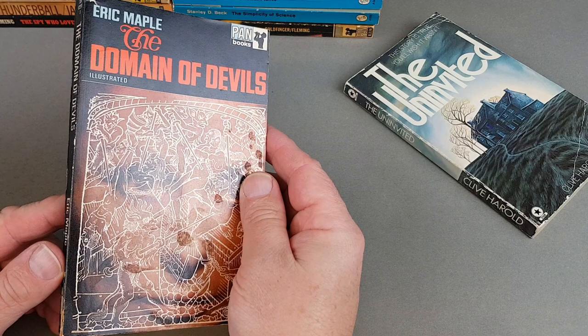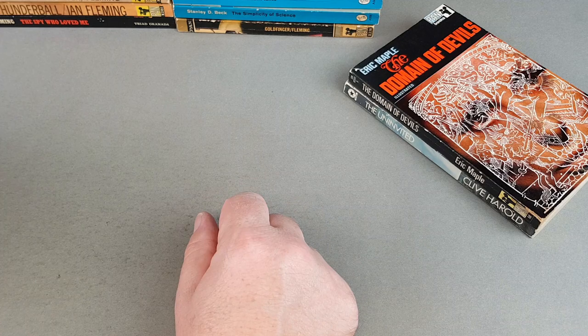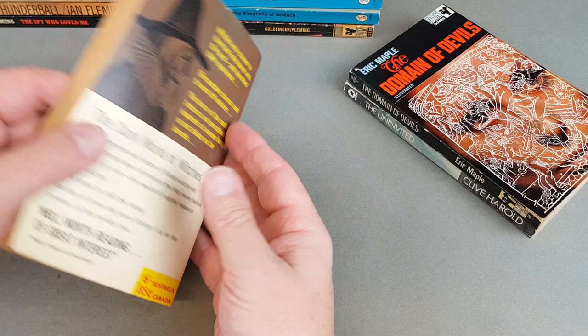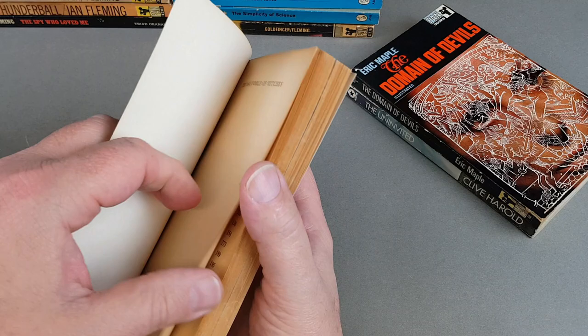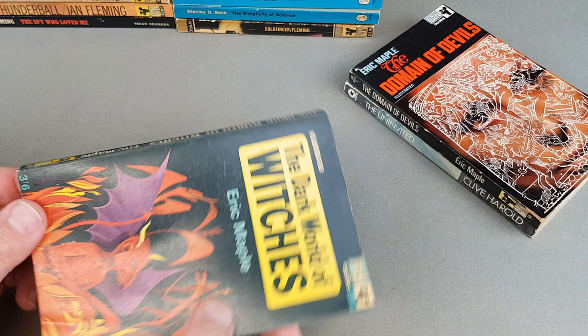A couple in that sort of realm here now. Dark World of Witches, another scarce one. I think this one might be a reprint. Let's just have a look. But it doesn't matter, because any edition of this is actually quite sought after. Yeah, this is actually the second from 1965. Quite a scarce one, that. Roger Harris was the cover artist.